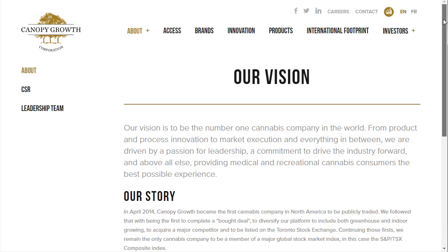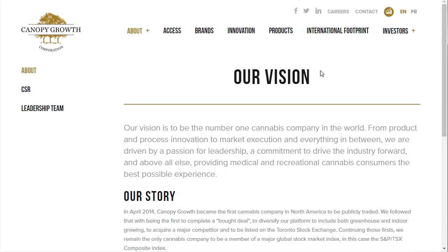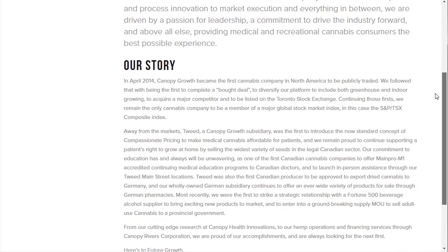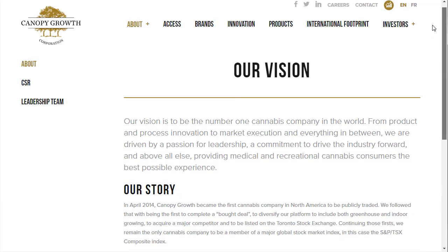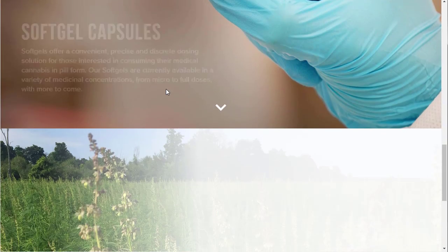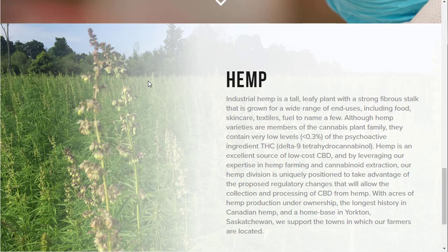Canopy Growth is a cannabis company. They grow pot, marijuana, and they label themselves as a medicinal pot company. They were the first publicly traded company that grows cannabis, and they have a variety of products. If you click on the product tab here on their website, they sell the dried flower, oils and concentrates, and let's see, we've got the soft gel capsules and hemp.